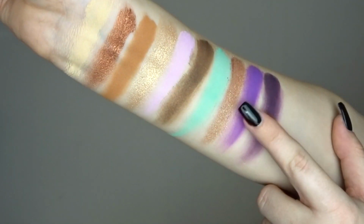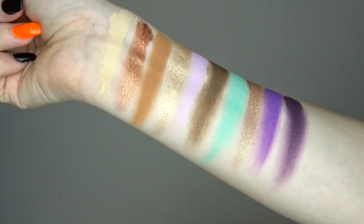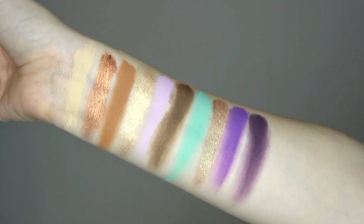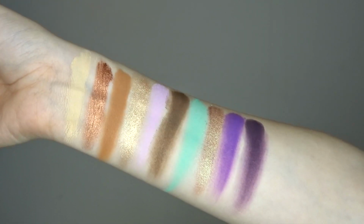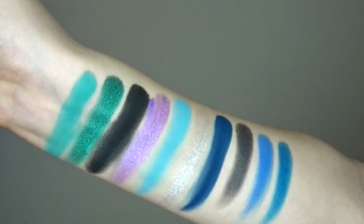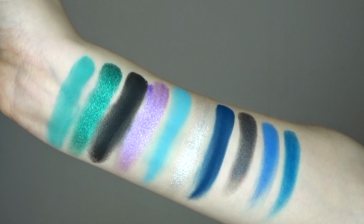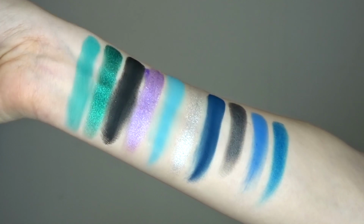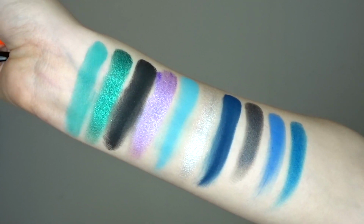Can you see this duochrome here? I don't know if you can tell, but in certain lights it's green, and then where I'm sitting it's like a pinky brown shade. I don't know, it's so cool. I absolutely love these. They swatch really nicely as well. Don't get me wrong, in the pans they are really crumbly, but the actual pigment is beautiful. And these are the rest of the shades swatched. I mean, look at that second shimmer. It is absolutely stunning. Oh my god, it is the most beautiful greeny blue shimmer. And the rest of these are super pigmented, so I'm really impressed. And I just absolutely love the colour story of this palette.